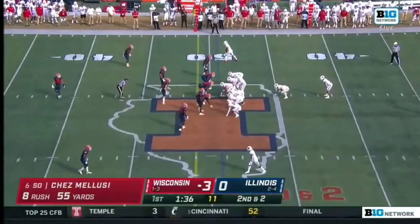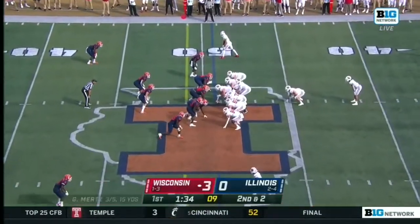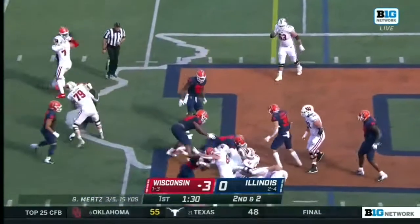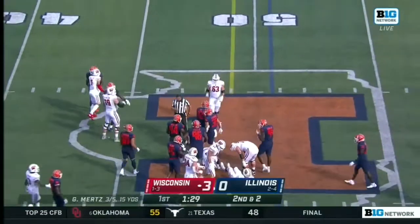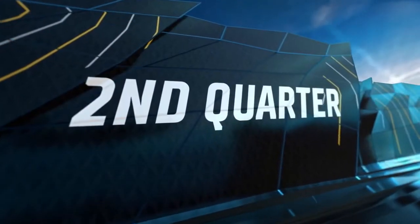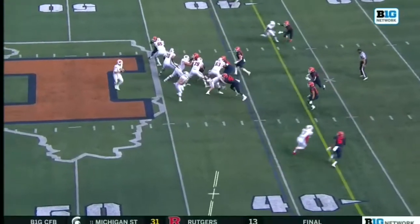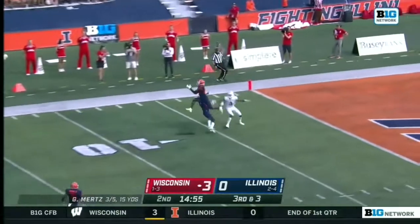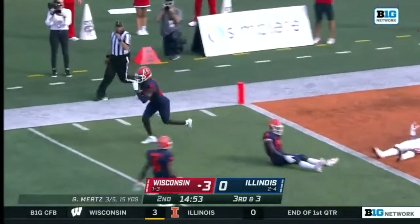Penalty yardage and a lot more gained back. And the ball up near midfield now for Wisconsin. Mellusi pushed down by Rod Perry, but enough for a first down. Time expiring game-winning field goal in the upset win over Wisconsin 2 years ago. But right now, the second quarter starts with an interception.